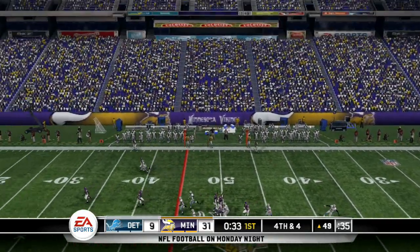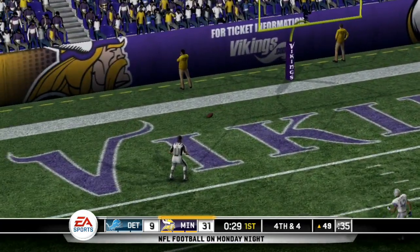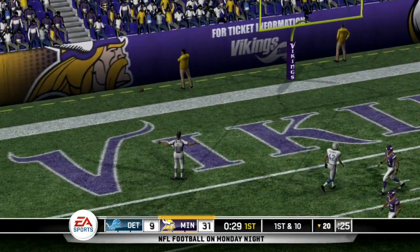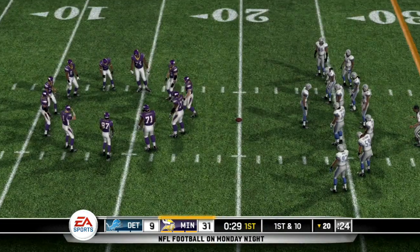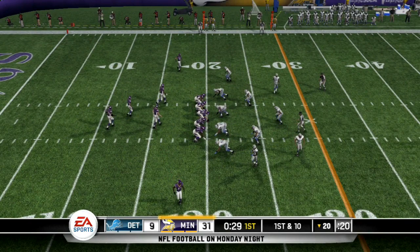You want an all-expenses paid date with the cheerleader of your choice. So this one goes into the end zone, and that'll be a touchback. They'll start at the 20, 1st and 10.